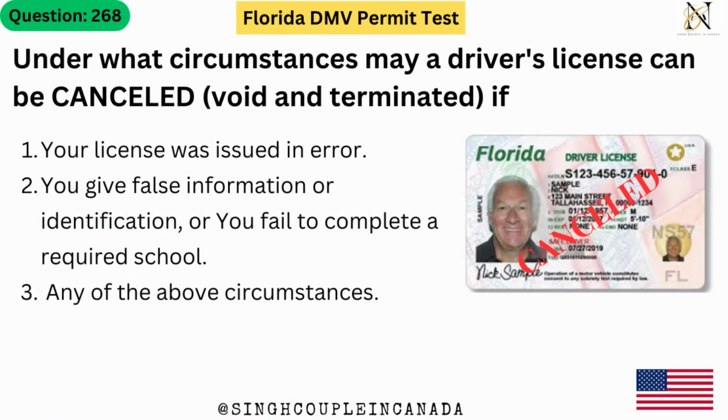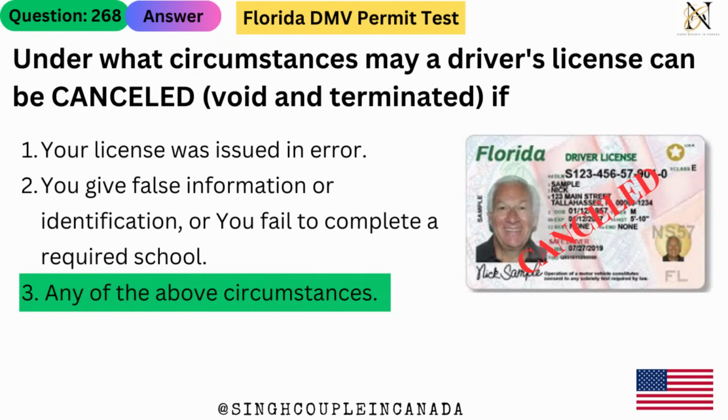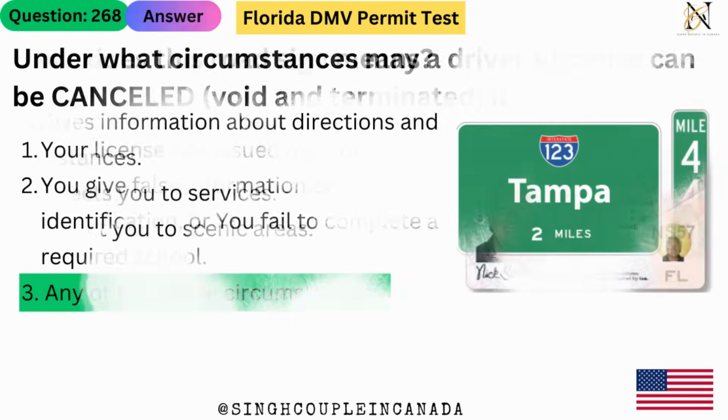Under what circumstances may a driver's license be cancelled, voided, or terminated, if: 1. Your license was issued in error. 2. You give false information or identification, or you fail to complete a required school. 3. Any of the above circumstances. The answer is 3. Any of the above circumstances.